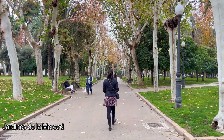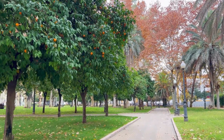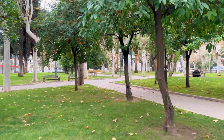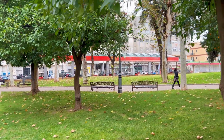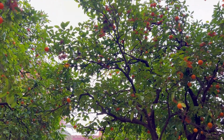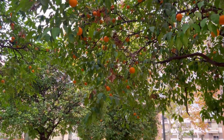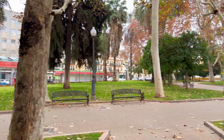The gardens were established in the early 20th century and have since become a cherished recreational space for the city's residents. Located near the Palacio de la Merced, which currently houses the provincial government of Córdoba, the gardens were designed to provide a tranquil and scenic environment amidst the urban setting, offering a respite from the hustle and bustle of city life. They are open to the public year-round and are free to enter.